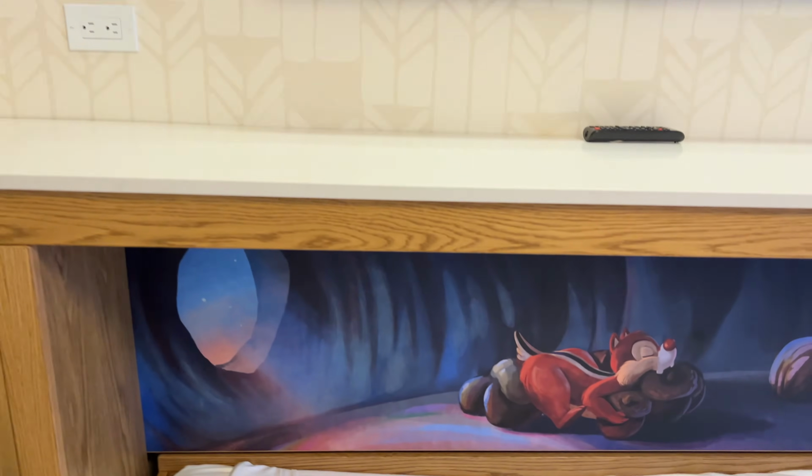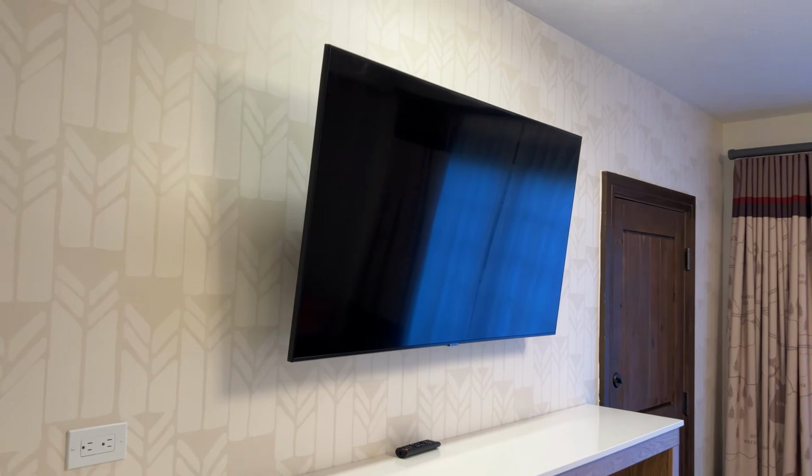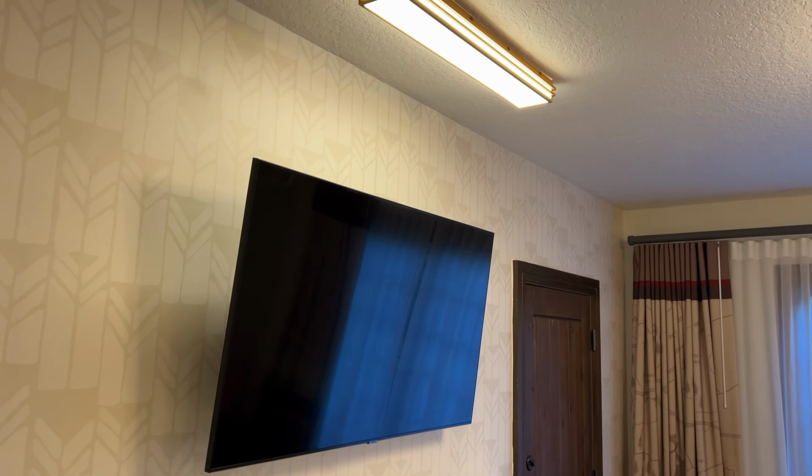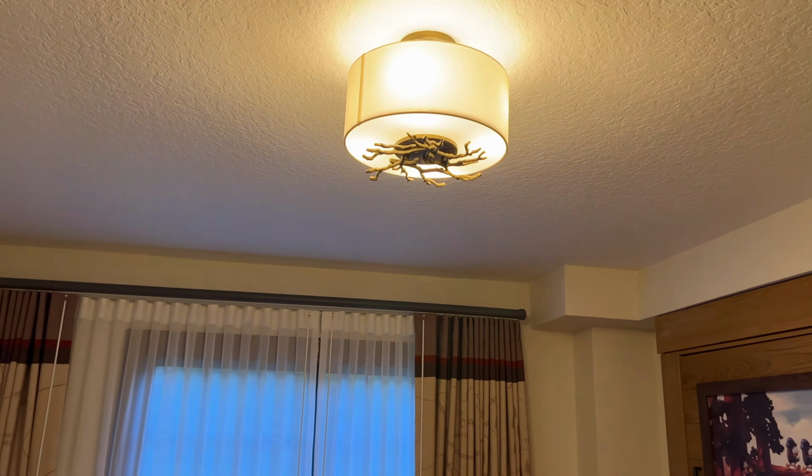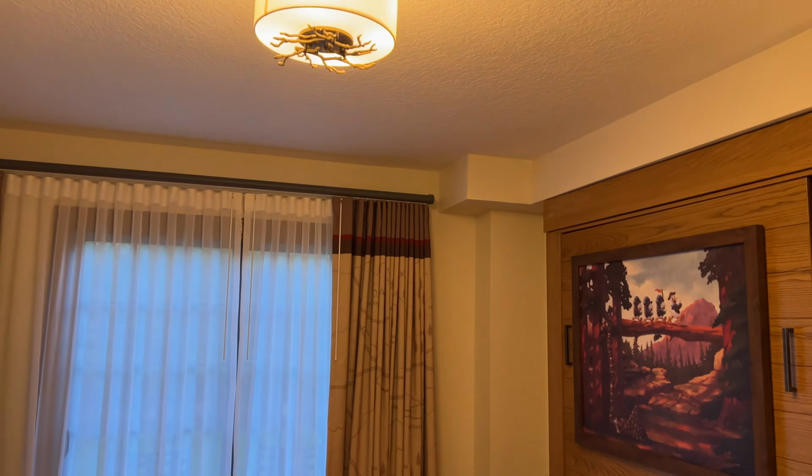Up above that bed, we also have our TV, really good size flat screen TV they've added in here. And they've also added additional lighting. You can see right above the TV, there's a light. There's also another light here in the center of the room. Much improved lighting here in Boulder Ridge in all of the rooms.